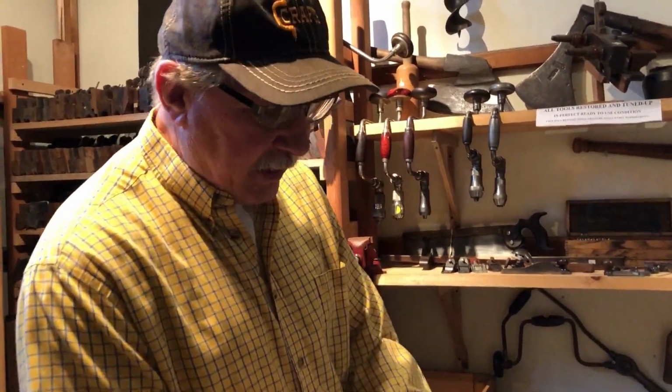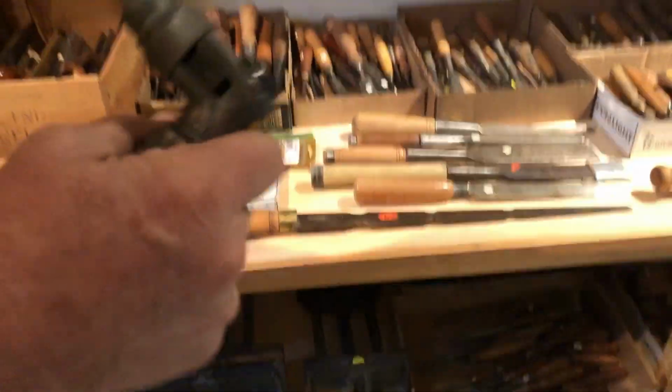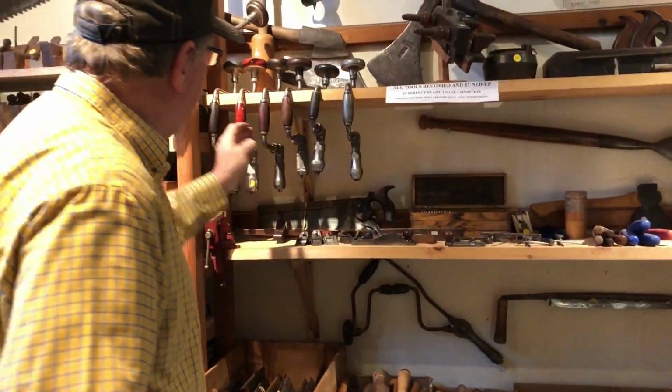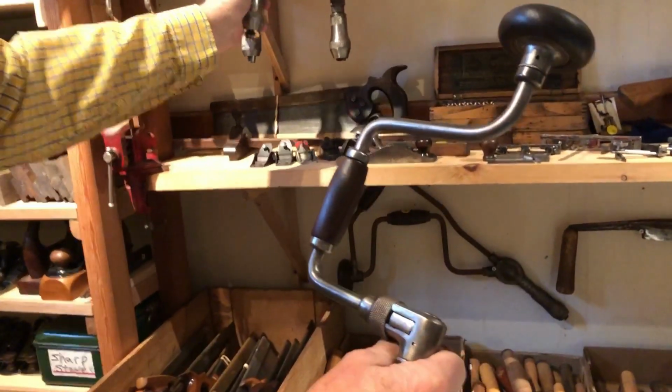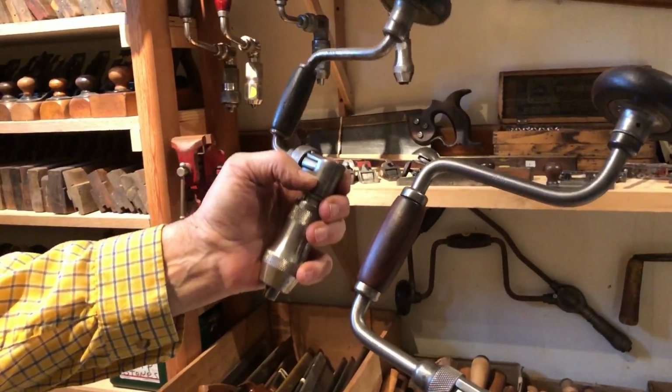Then when you look at the jaws here at the end, you'll see that they do close all the way. And some of them are very small. When you look at one like this, you can see that has a much bigger sweep for drilling larger holes as compared to a smaller one like that, where this one's for doing smaller work.